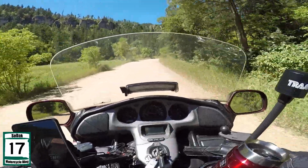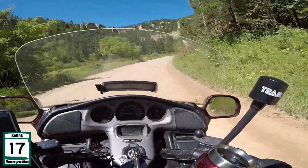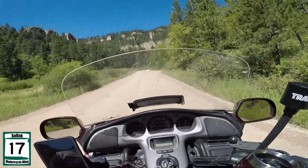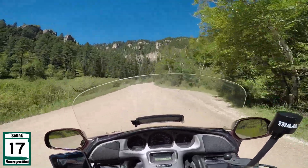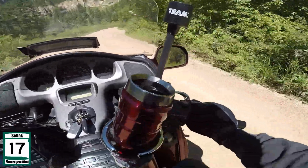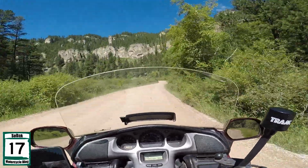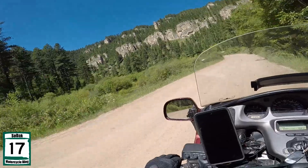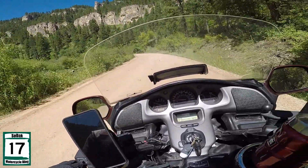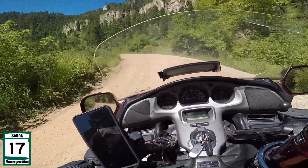I would definitely recommend riding up and checking it out, regardless of what you're on. Just like any other gravel road, just don't be crazy, don't use your front brake, and take it nice and easy. And if there's someone following you, well, guess what? They're just going to have to wait. That's my approach on gravel. Besides, I wait enough for four-wheelers out on the paved road, so gosh darn it, they can wait for me on the gravel road.